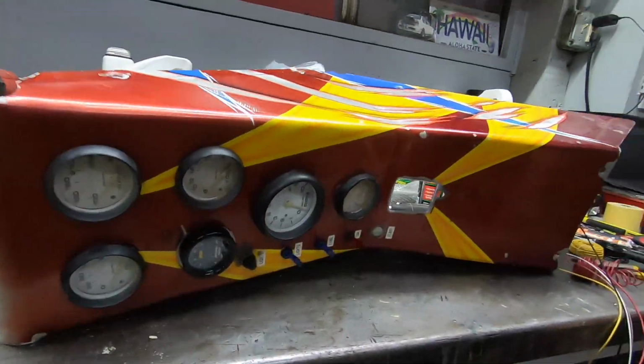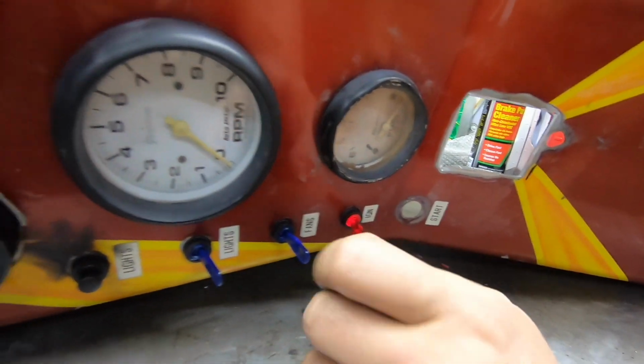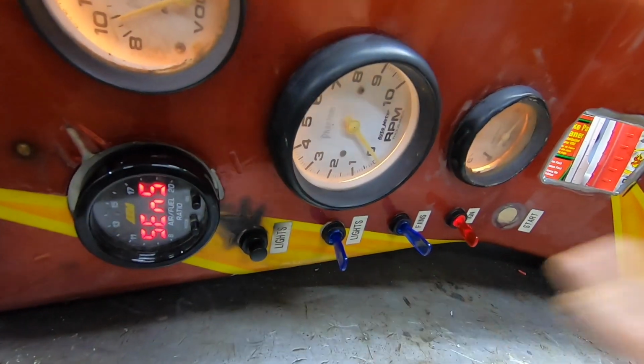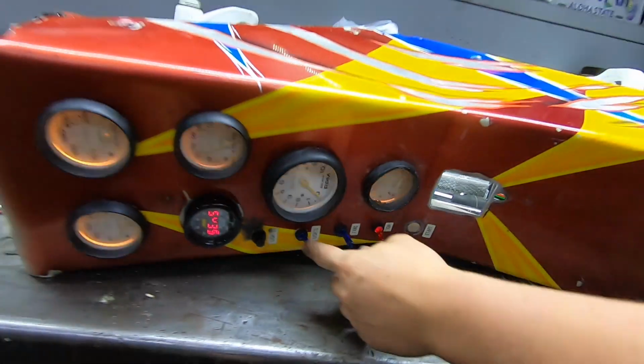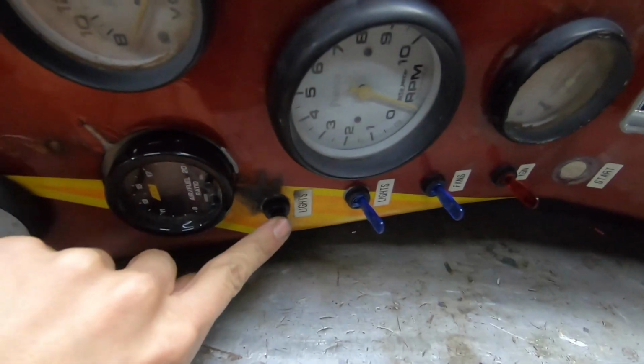How we looking? We're looking pretty good. We're making good progress. So with the ignition switch, it's going to fire up all of our gauges, and we've got it set up so that all the backlights will actually come on when the headlights are on. So we'll be using that at night, so you're not running the bulbs the whole time. We're wiring up a little special push button right here.